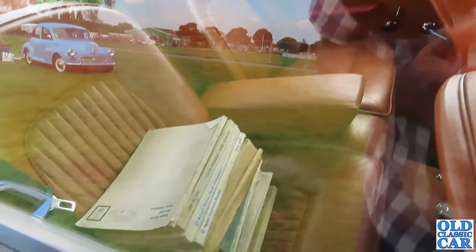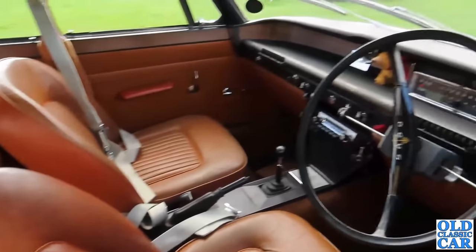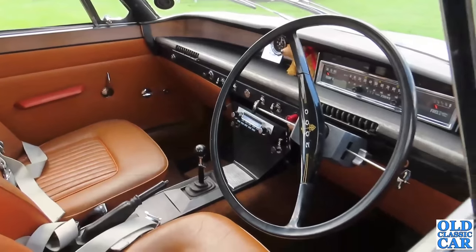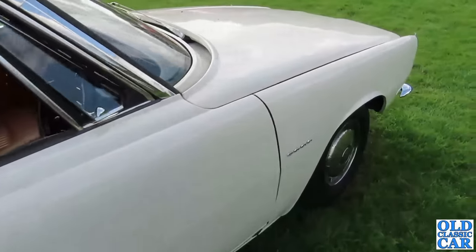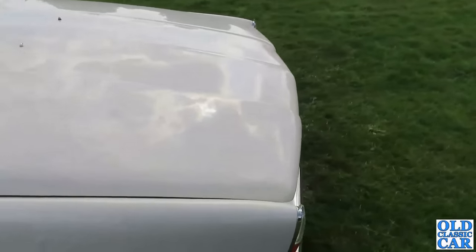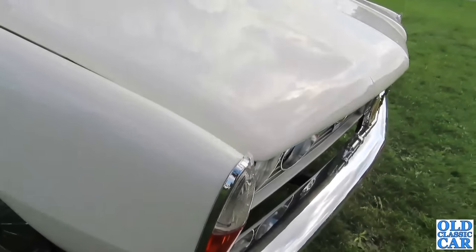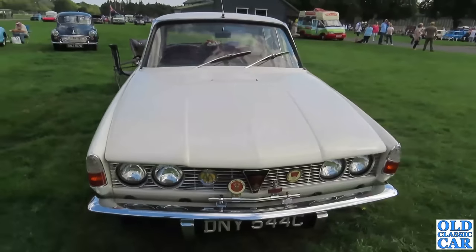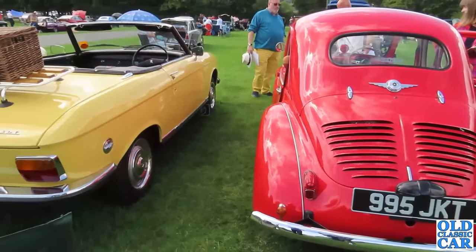Lots of Rover manuals on the back seat there. Maybe that was a score from the autojumble. Yeah, looks lovely in there. Different arches, etc. Have you been involved in converting it? No. Little telltales on the tops of the lamps there. Dave, is it in great condition? How long have you owned it? About 18 months. You haven't found another one. So clearly it's still readily available.